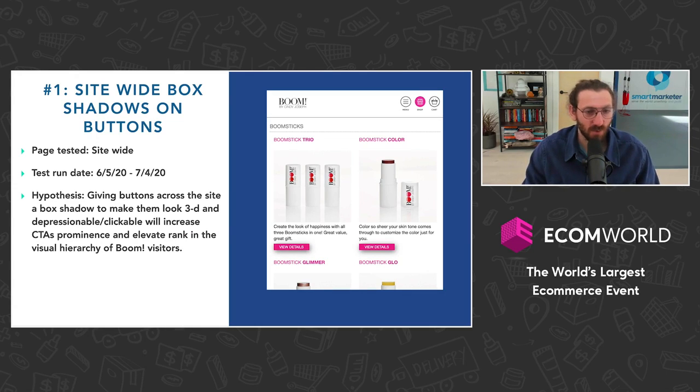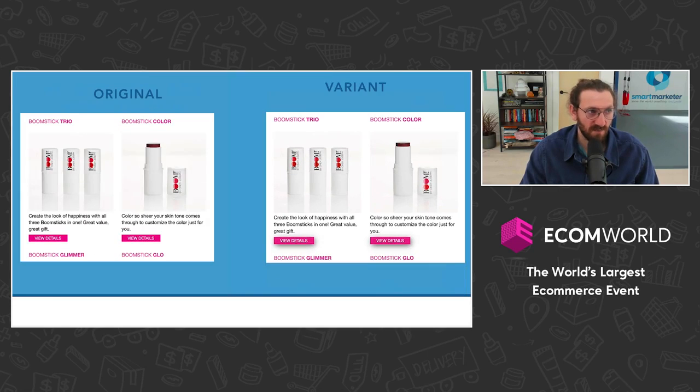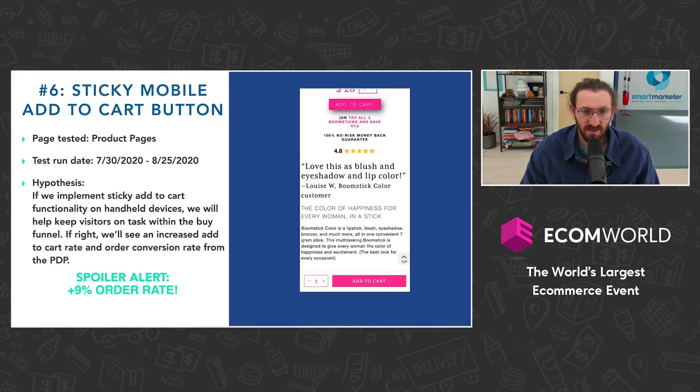Split tests we ran back in 2020. Give the buttons a shadow. Give them a 3D sort of clickable perspective, and hopefully get more people to click through on all of our buttons. You can see the original on the left, no shadow. The variant on the right, which was the winner by a lot, has a drop shadow. So drop shadow on buttons does increase the click-through rate.